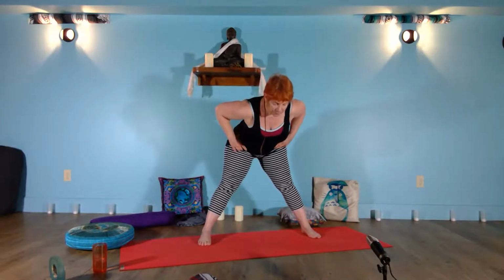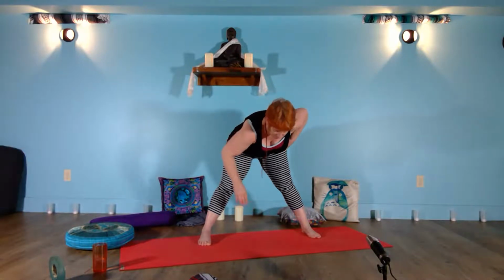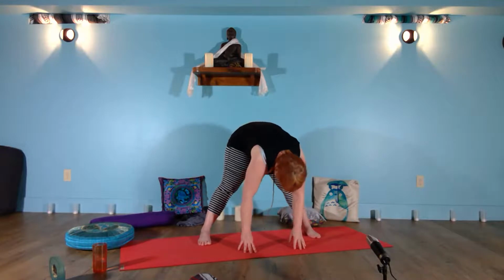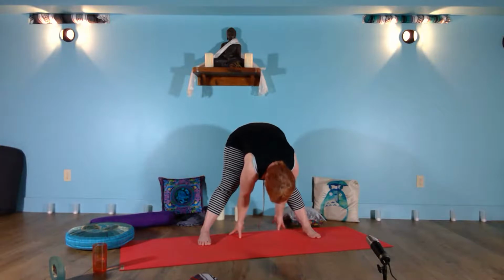Warrior two, hands come to your hips. Extend your front leg, point the right toes toward the left. Coming to the long edge of the mat, keeping the feet nice and wide. Fold halfway down. Stay here or fold all the way down on the breath out, adjusting as you need. Maybe you find a sway or a twist, or perhaps the fingers spin to the opposite side of the mat for a deeper fold.